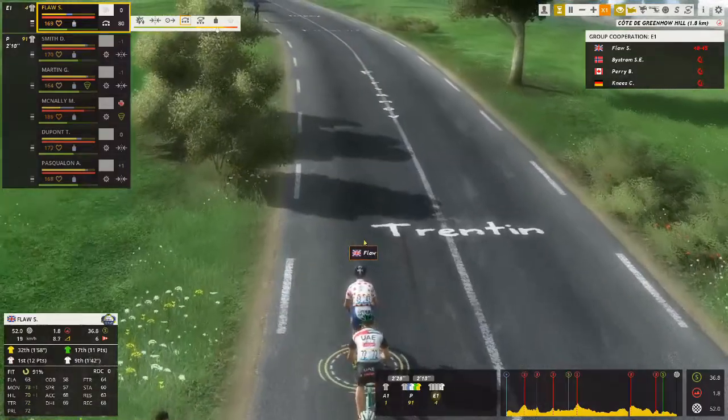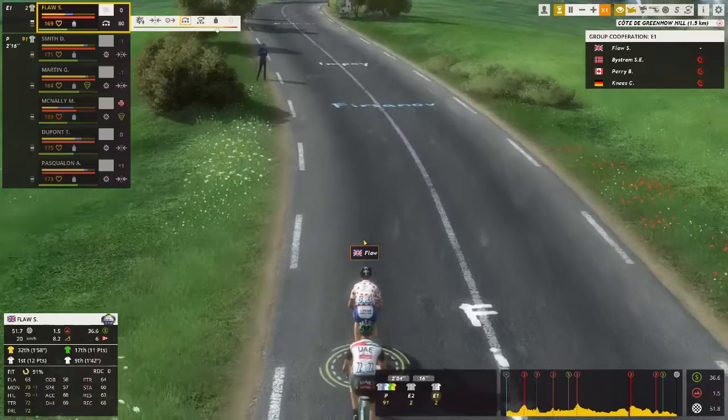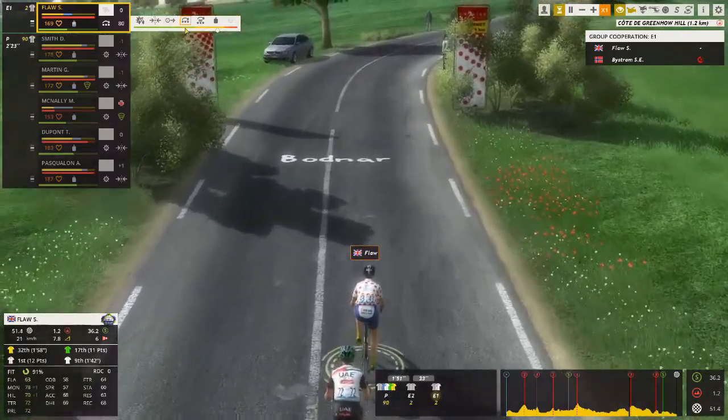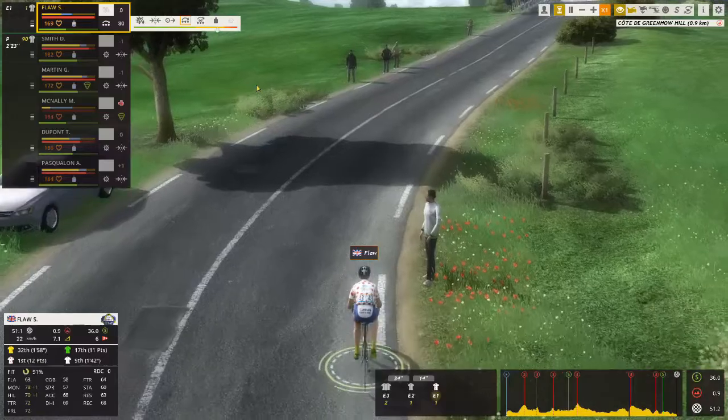I'm hoping we can break them. I mean, we're not doing a lot with our stamina at the minute. And in fact, there go 2 now. Christian Knees and Perry. There's only Bystrom that can follow. And as I say that, he just drops away.